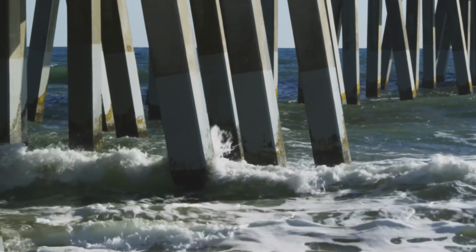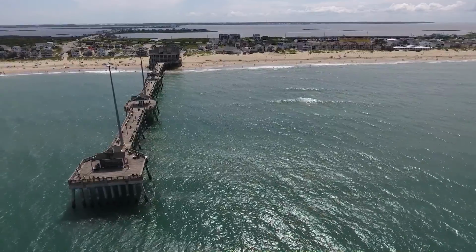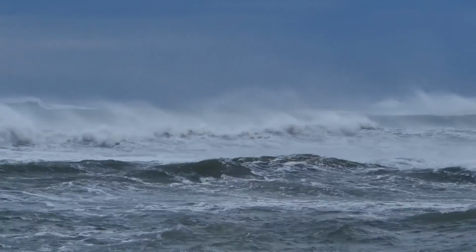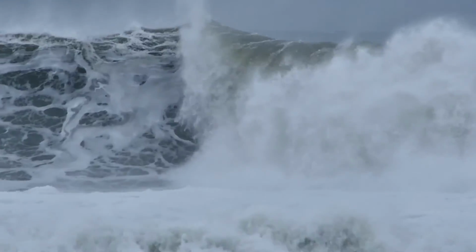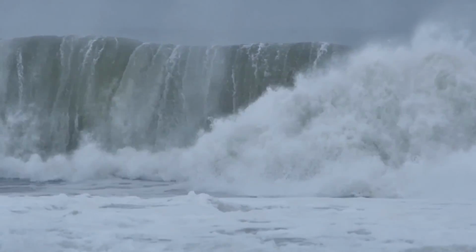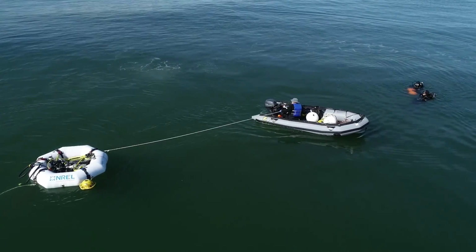Wave energy is kind of the underdog between some of the other options. You have to really push hard on it to make progress happen because it's very unforgiving. The conditions are hard, the energy density is small. You have to have some driving force to make people move this technology forward.